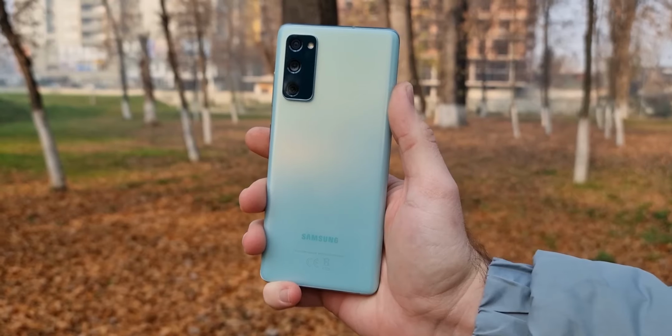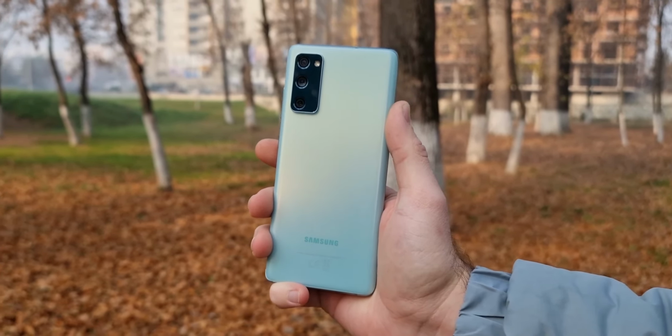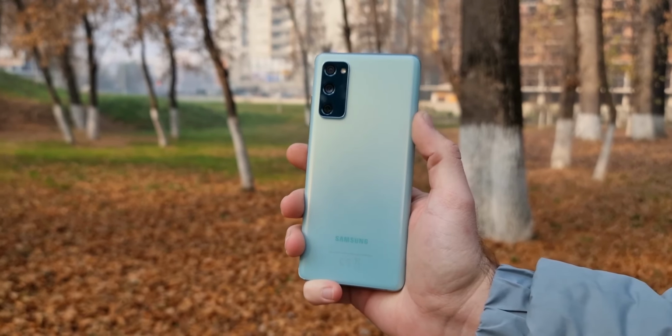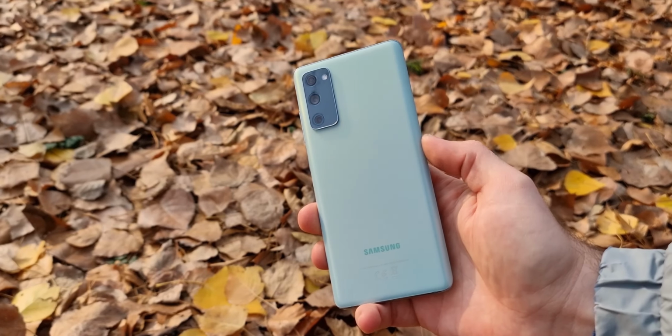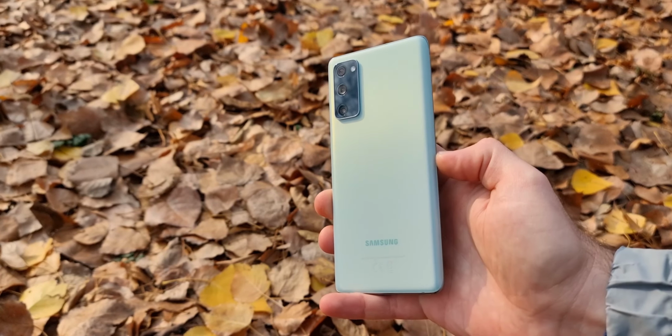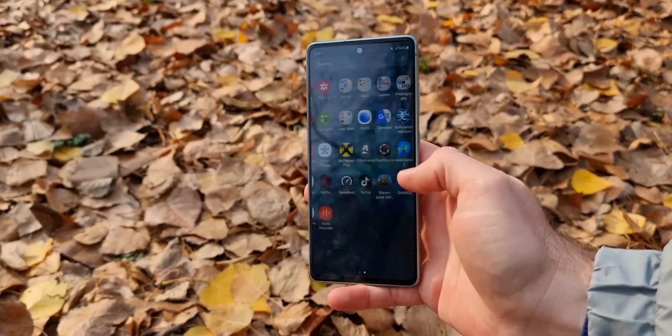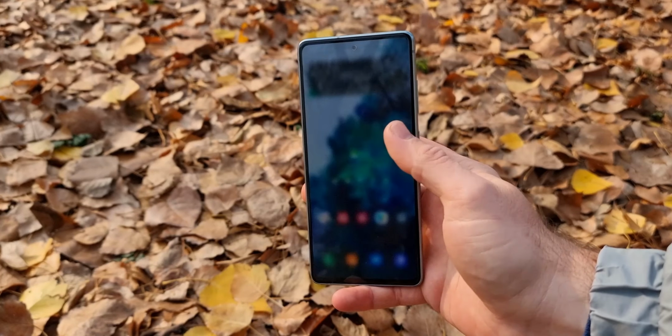When there is a list for the best cheap phones to buy, the S20 FE is most likely part of that list. This is the case even for this video. The S20 FE continues to be an amazing cheap device even 2 years later. The build quality is plastic, but besides that everything else is just amazing even in late 2022.